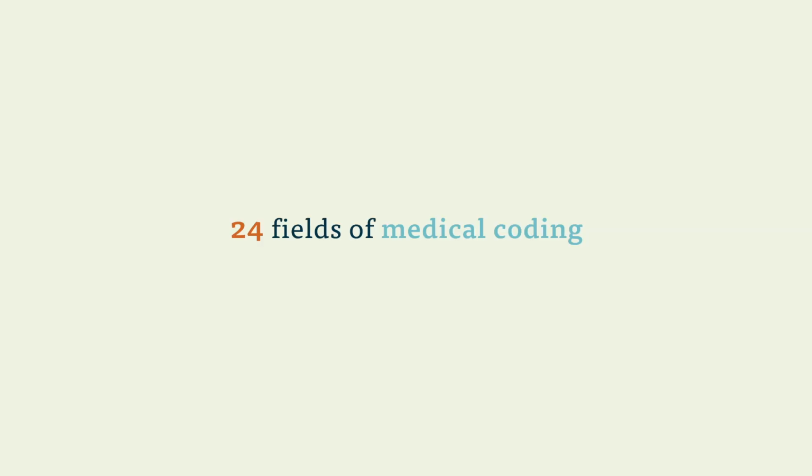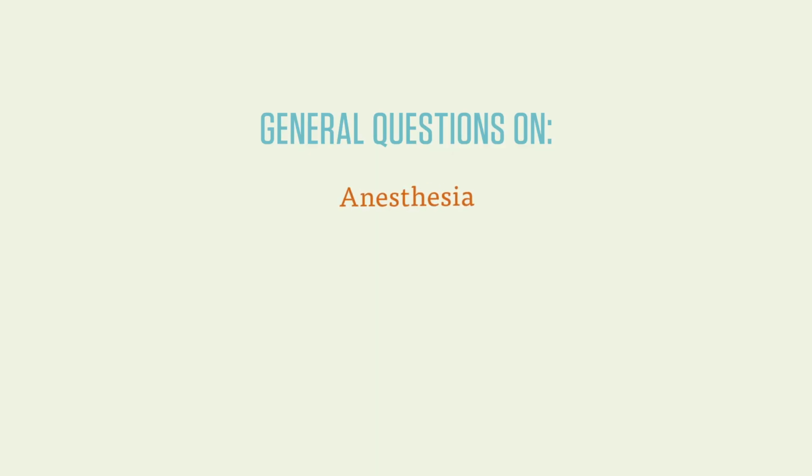You should note that the questions on the exam are not divided or identified by the topic they're related to. That is, questions on the CPC exam will test you on all of the above 24 fields of medical coding, but they won't outright say, "this is an anesthesia question." Instead, they'll just ask you about anesthesia or surgery or human anatomy.